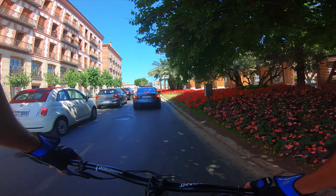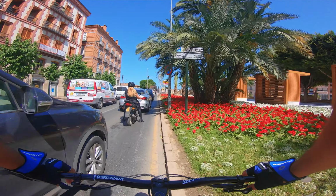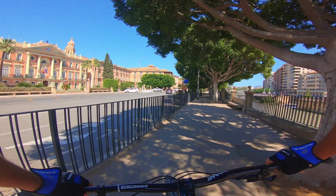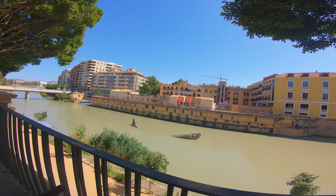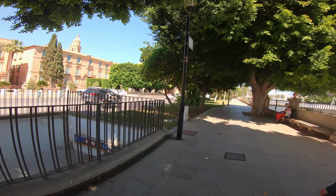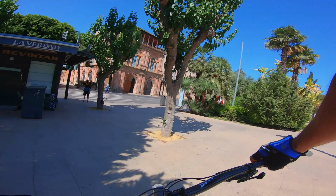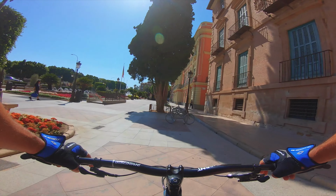Jump on the road here. Nice, beautiful flowers. Beautiful out here. Very beautiful. We got this fish. I believe it's a sardine down over there. Nice little sardine. And I mean, since I'm here, you can get the Casa Castorial over there. Beautiful. Beautiful park area.